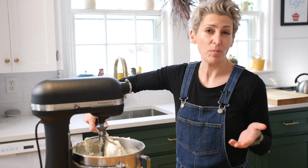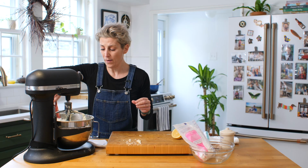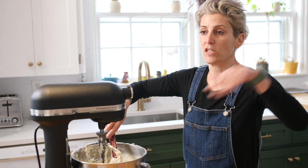And I don't know about you, but I actually like mine to be not super thick. And this is just gonna get really nice. It is gonna stiffen up a little bit, but this is a nice consistency just to spread on top of our cake.